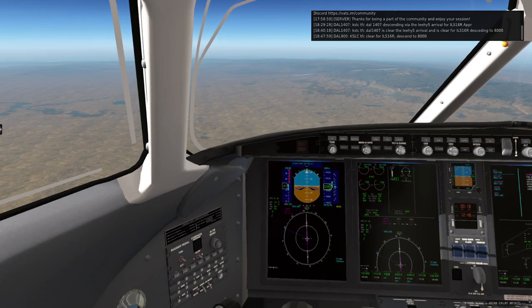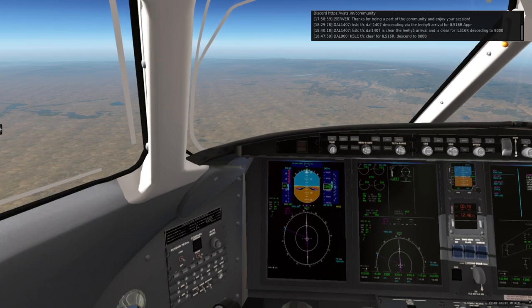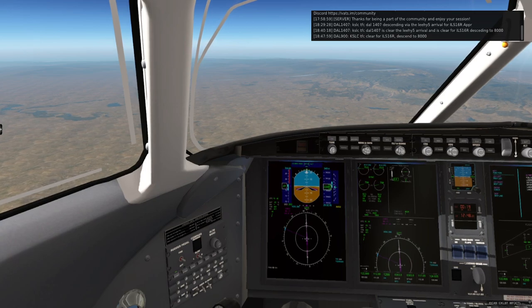Need to back the throttle off again. Let's get a 76% N1. See if that'll keep us from overspeeding.